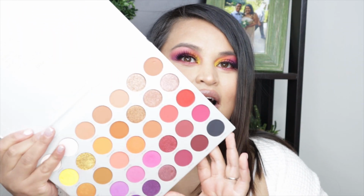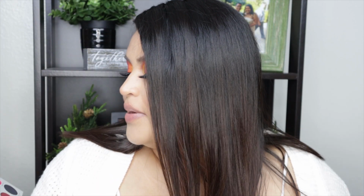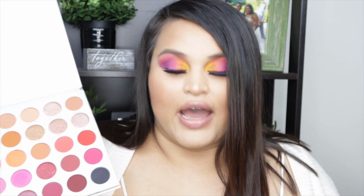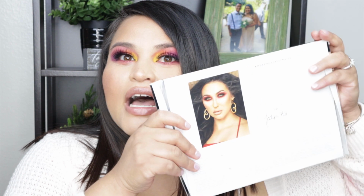I've been literally obsessing over this palette just because it screams my name. Are you guys kidding me? Look at these colors: the purple, the pink, the orange, the red. If you haven't seen that campaign photo of Jaclyn Hill with that red smoky eye, when I first saw it, hold on, let me get it for you guys. This is the smoky eye I'm talking about. Can you guys see? As soon as I saw that picture, I was like, I need to have this. Literally just because of this red smoky eye, I needed the palette.